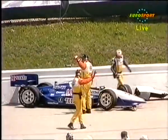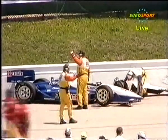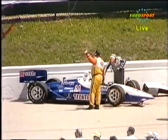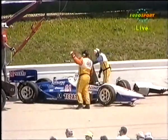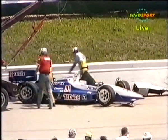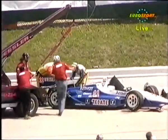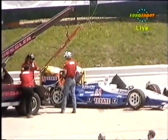changed things around incredibly. It could well be that we've got Mansell leading this race now, the Miller Genuine Draft 200. It could be that Mansell's out in front. We'll have to wait and see once everything's settled down. Pit stops being made as the leaders take advantage of the stopping time.